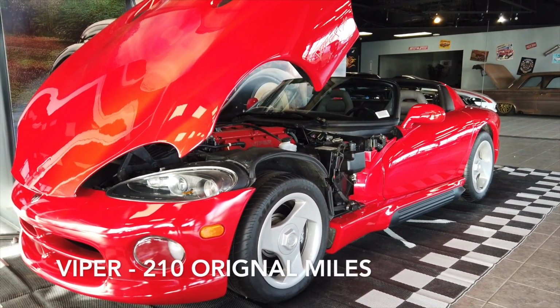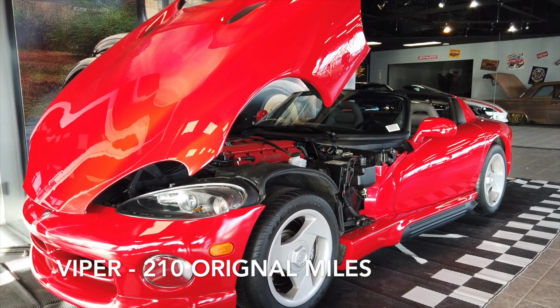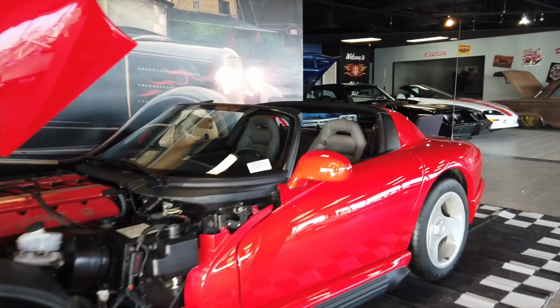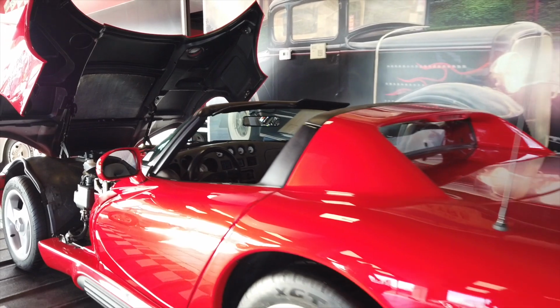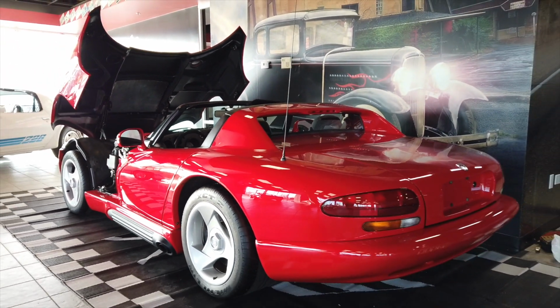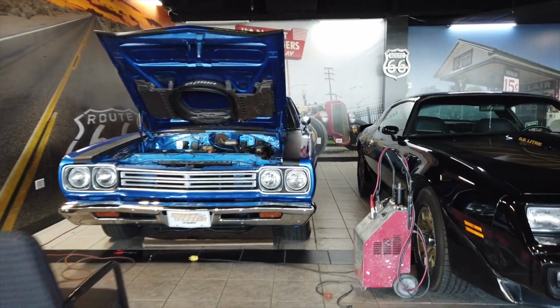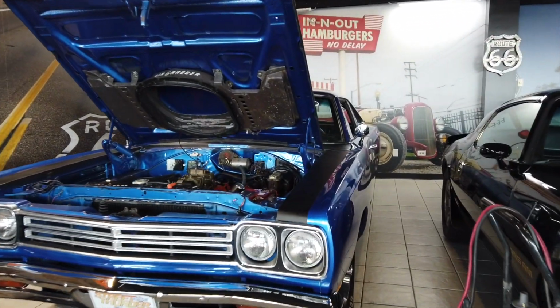210 miles, wow, that's crazy. Original year, or first year, of the Dodge Viper. This is a treat to own here, that's for sure, if you're a Viper fan, which I am.